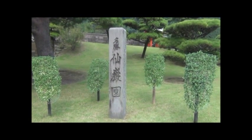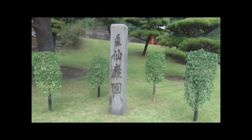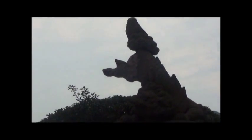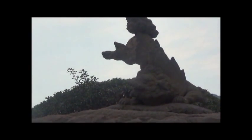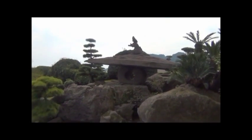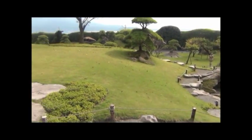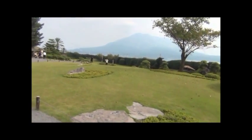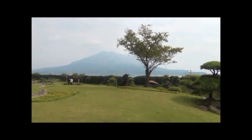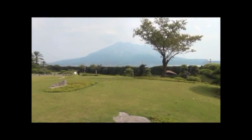This is the Sengen-En garden. The garden used to belong to Lord Shimazu. This is the stone statue of a lion. The lion stands on a huge stone lantern. This is a garden with the backdrop of Sakurajima Island. This is a Japanese style garden.